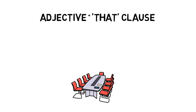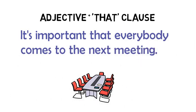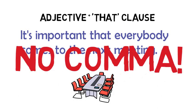Okay then. What about an adjective plus that clause? Let's say your boss sends everybody at work an email which reads, "It's important that everybody comes to the next meeting." Could your boss have included a comma before that here? Well, no. All we've done here is find yet another reason not to write a comma before that.